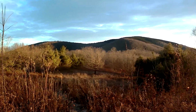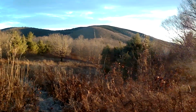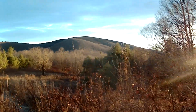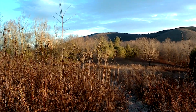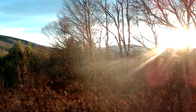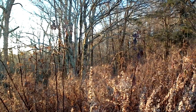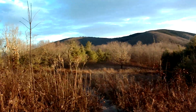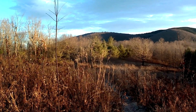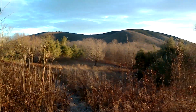And now we're seeing that from across the holler up on another bald. It's a really, really good view on these balds because there's not too many trees to block you from seeing anything. Most of the balds are actually bigger than this and have a better view. This is a pretty good view.